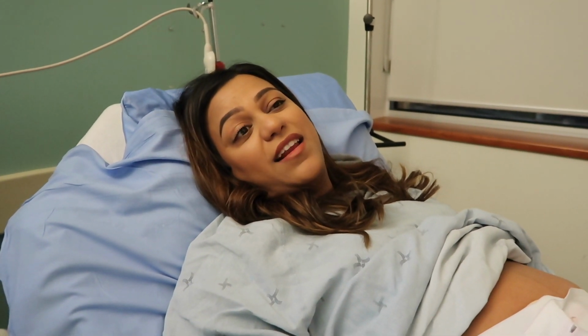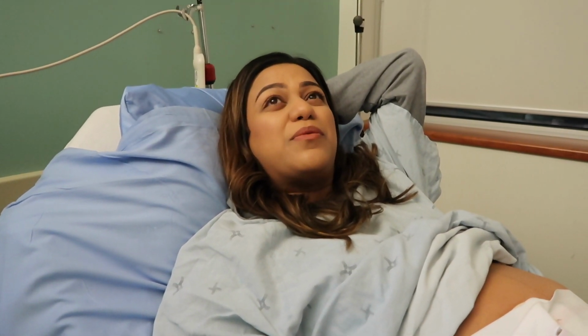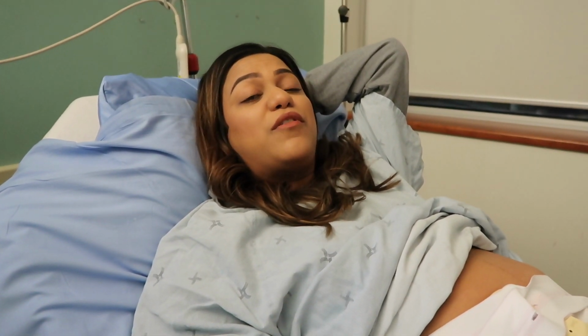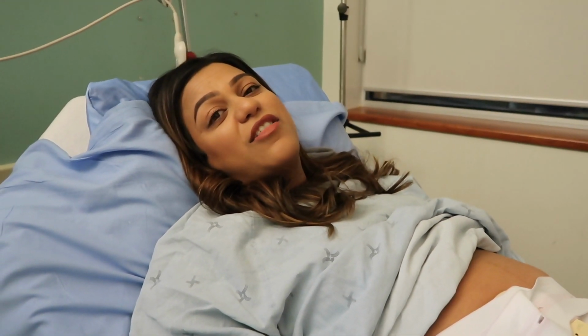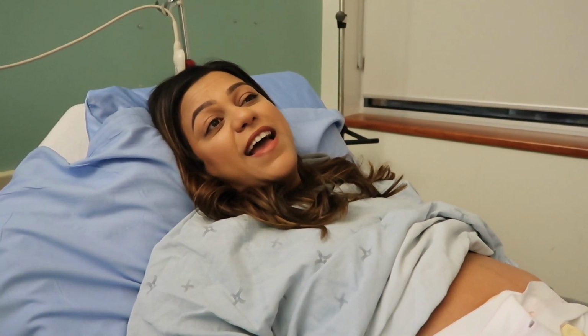And they determined that they would wait until full term. So you're basically full term at 37 weeks. And at that time I was probably like 31 or 32 weeks, I can't remember. They were just like, let's just wait a few more weeks, let's keep the baby in there until 37 weeks and then we'll deliver. And here we are. That's exactly what we're doing.